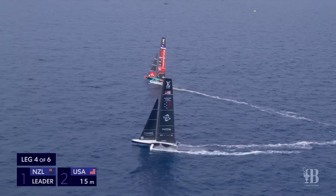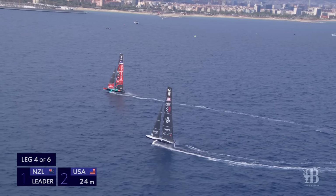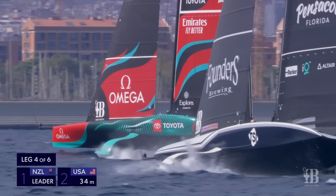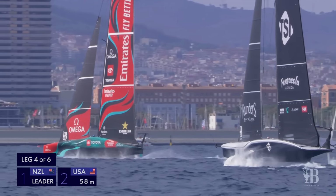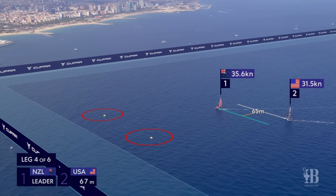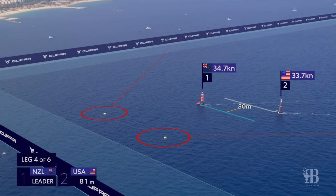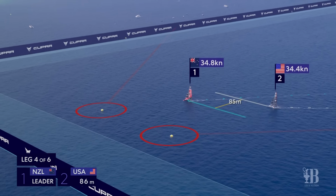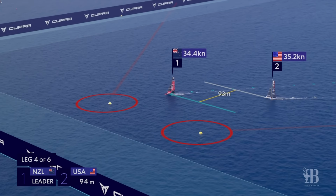It's a living game of chess on the water here today. And it is providing us with some spectacular AC75 racing in the last race of the day, of day four of the Louis Vuitton Challenger Selection Series, heading into that bottom gate to complete the fourth leg. It's a slight lead to Emirates Team New Zealand after losing the lead on the first upwind leg.